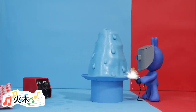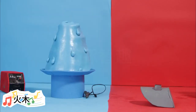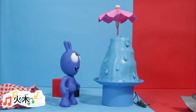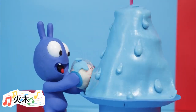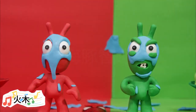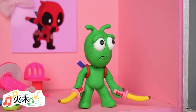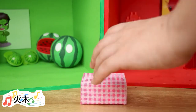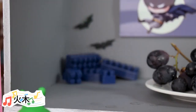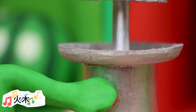Blue is trying to fix his chocolate tower. Wow, it's an umbrella! Oh no! What happened with this chocolate tower? John brings a chocolate fountain. Pee-Pee's brothers are very curious about this item.